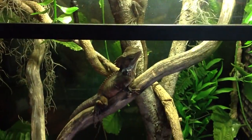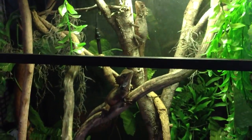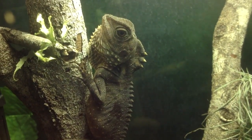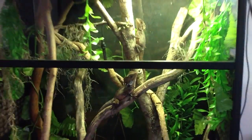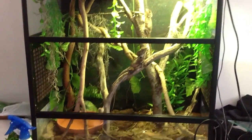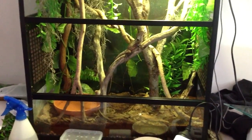They're growing so well, in fact, that we're going to start making a new enclosure for them for when they get too big for this one, so we can just put them in. So it should be good. I'll make a whole video on that too.